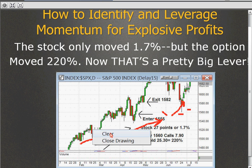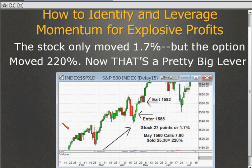So right here on our chart, see this tiny little move right here? This is just a tiny little move between these two spots. Well, let's see what that equates to here.